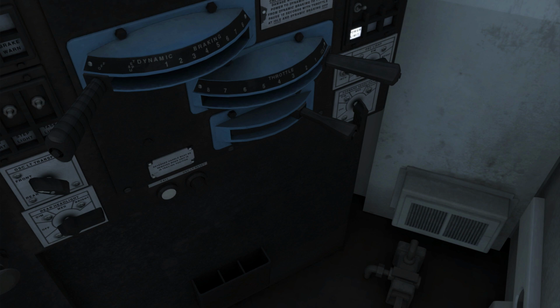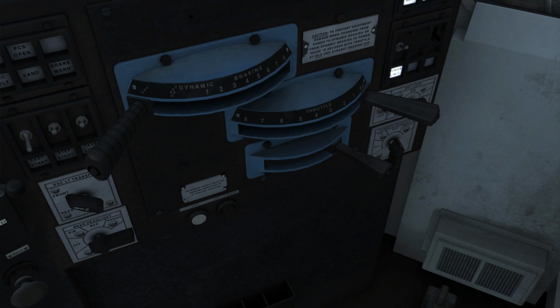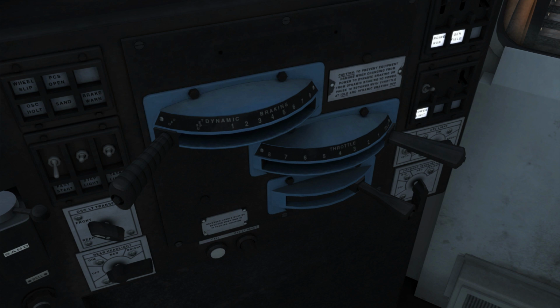Now if we just go through some of the controls here, you can see in front of me there the throttle, which has 8 notches of power, and then just above that is the dynamic brake system, which is controlled with the full stop and the comma key. So if you wanted to activate the dynamic braking, then what you have to do is press the full stop until the handle is in the setup position. And I believe you need to wait around 5 or 10 seconds before you start moving the handle upwards.